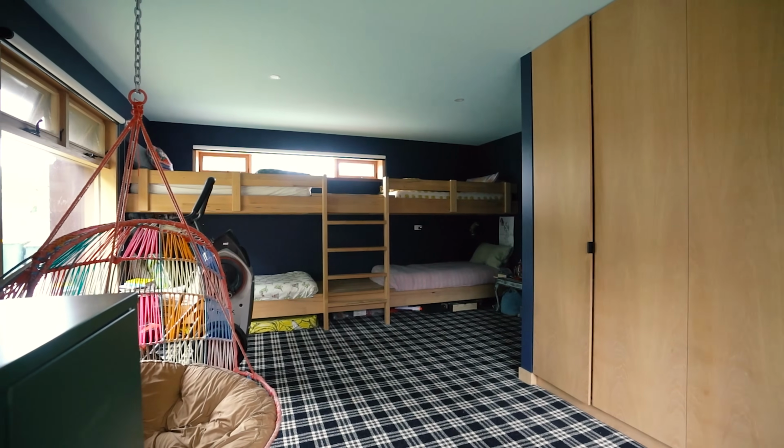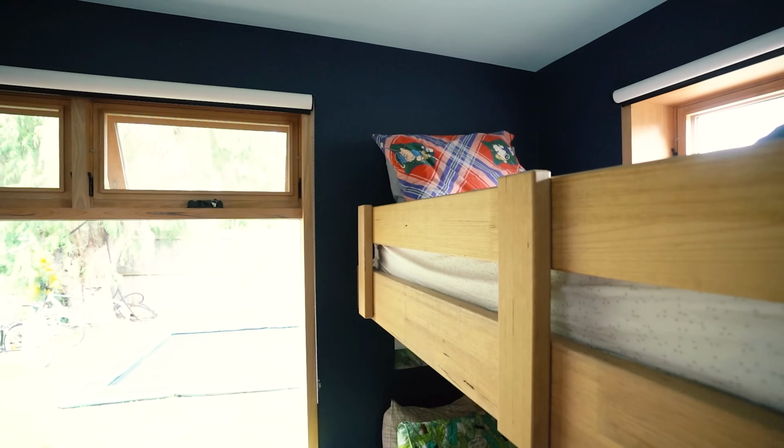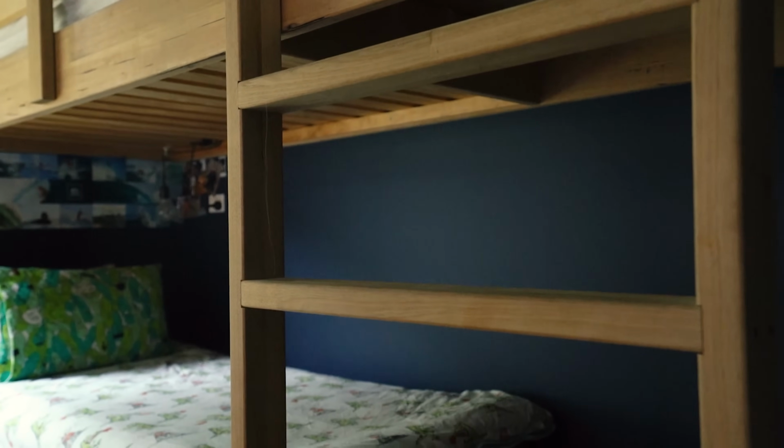Speaking of special, the boys' bedroom is epic. I love it. I loved those bunk beds. I love that pattern carpet. I love the swing. I loved everything. There was so much to love in that space. Very generous bunk beds as well. Plenty of room to have your friends over.